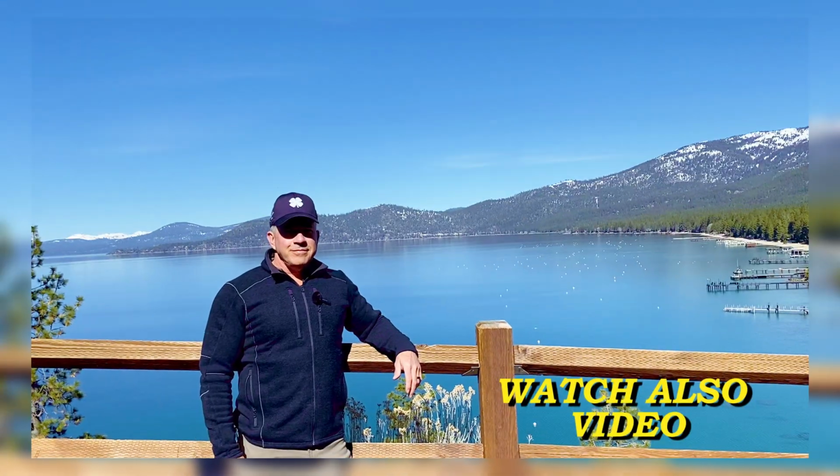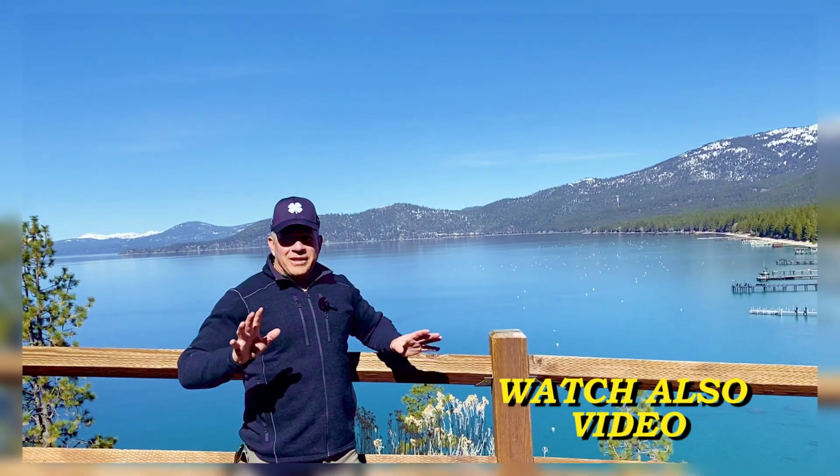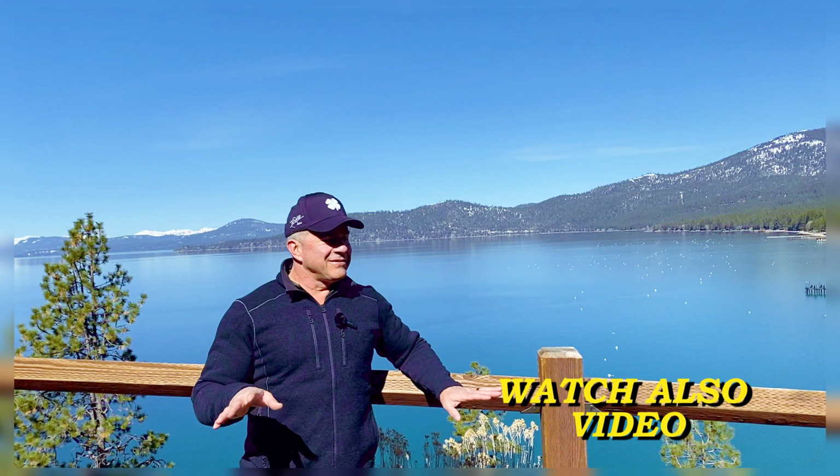So it was crazy what they did. And there's still some structures here. The East Shore Trail, I did a video on the East Shore Trail. That's actually where the old railroad tracks used to go, on the East Shore Trail. So it's pretty interesting. Not a ton of history in Tahoe because it's been so natural for so long, but we do have some history. Going back 100 years or so, it's pretty neat.